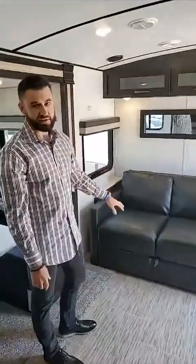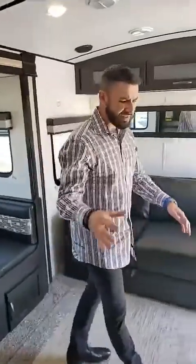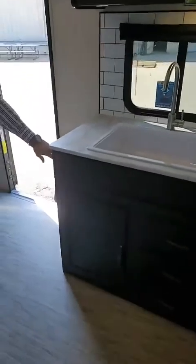Not a lot of people are doing this out there, so that's a nice feature you're going to find in Surveyor. Let's step on into the kitchen here. You've got a ton of counter space, and you also have a countertop extension over here.